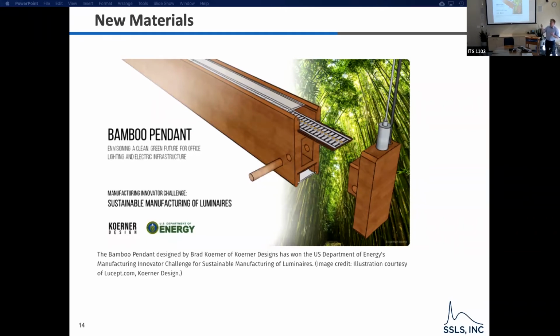We're not really changing the material set very much. With most commercial products are still aluminum, same optical materials. We haven't had the revolution in design that we need to have. Yeah, you can see this on the DOE website.